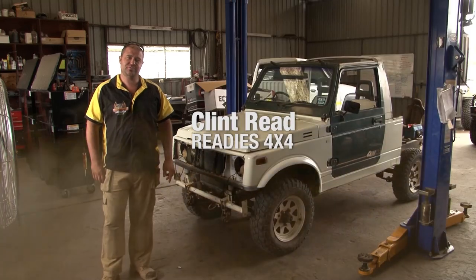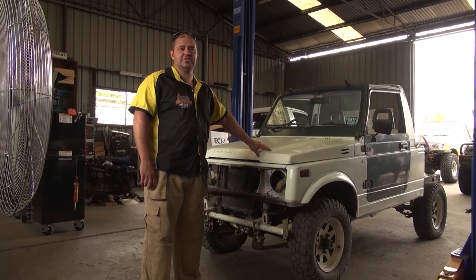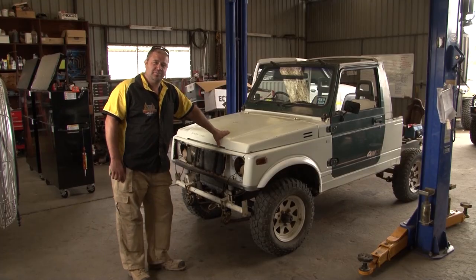Hi, I'm Clint Reed from Reedy's 4x4. Today we're here with Danny Suzuki. It may look like a rusty old pile of junk at the moment, but we're gonna do a little pimp my ride on her.